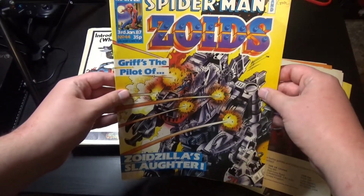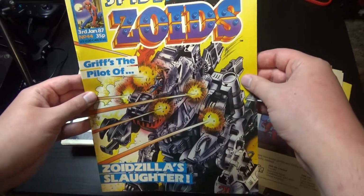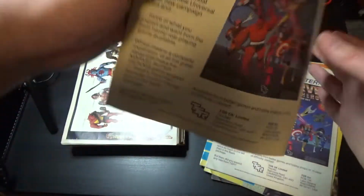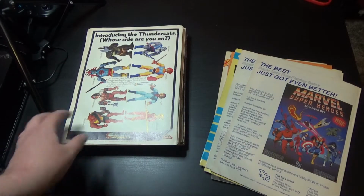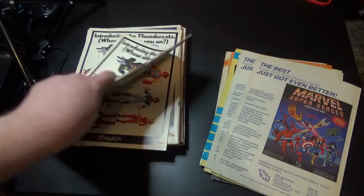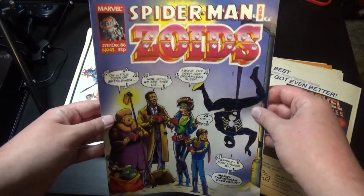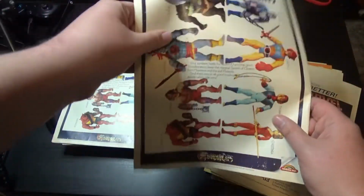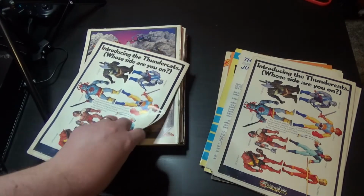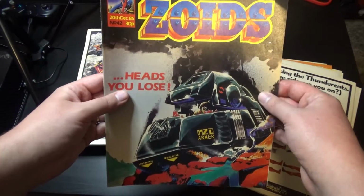I may actually get some sleeves for these. I know that there are some comic book protectors. There's the Gojulus, or Zoidzilla as it's called there, which I do have a review of one of those coming soon as well. That's actually my very next review, which is going to be specifically not just a Gojulus, but specifically Zoidzilla, which is the other Zoid purchase that I made from Europe. So quite excited about that. So yeah, I've purchased Zoids from the U.S., Canada, UK, and Japan.